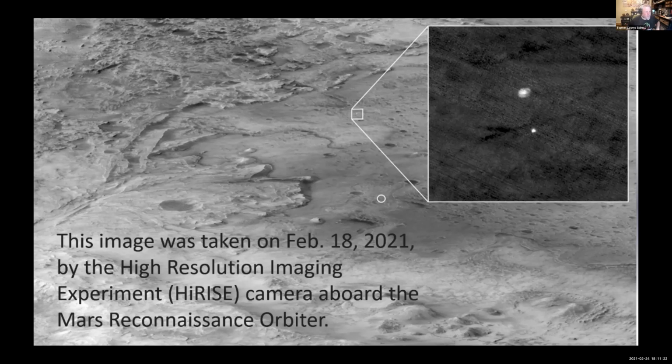Thank you, Pat. In this picture here, hopefully you can see my mouse, the circle, that's the landing spot. In this close-up right here is the actual Mars 2020 delivery package under parachute. Just absolutely amazing that they've nailed it.